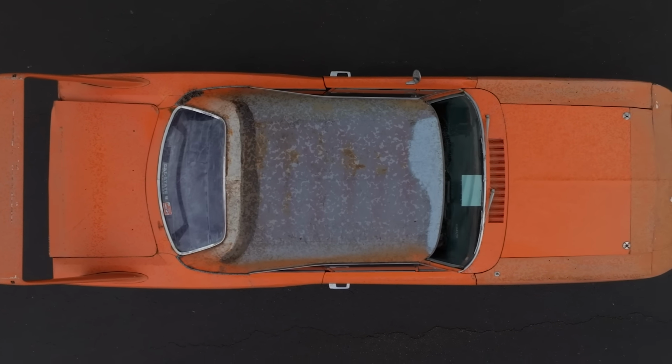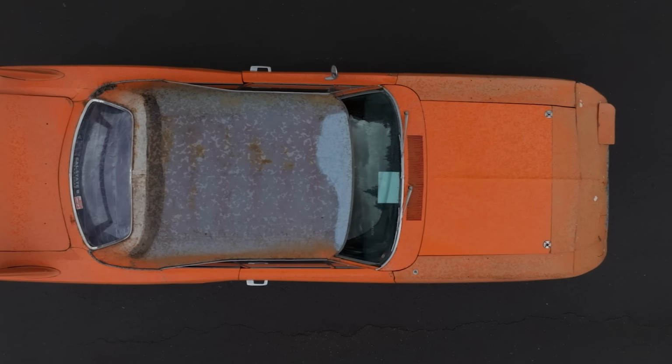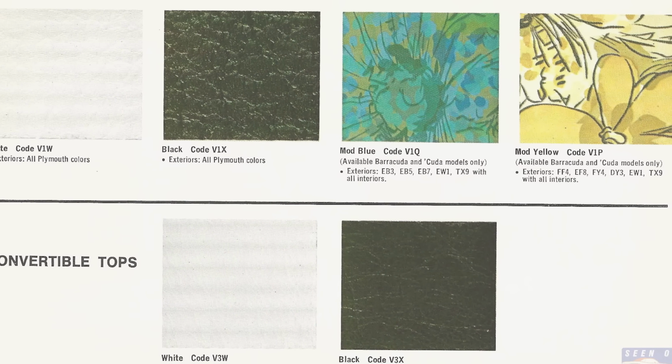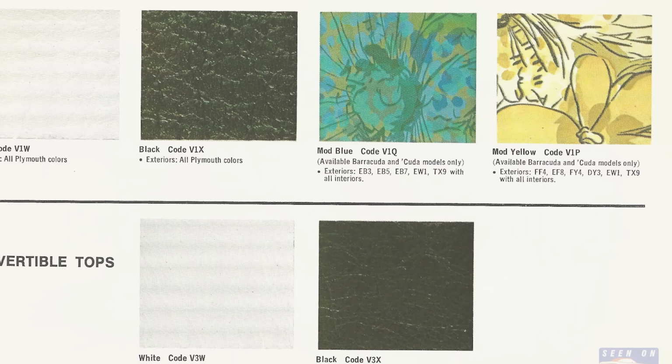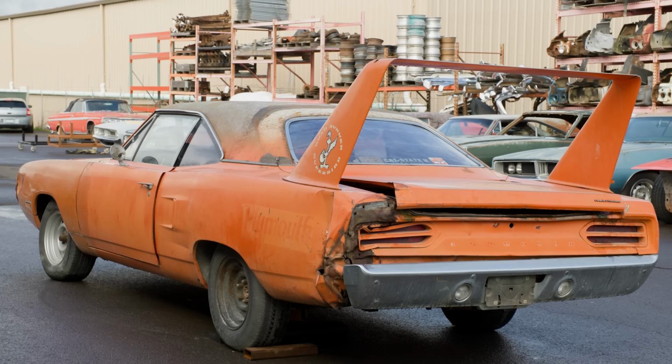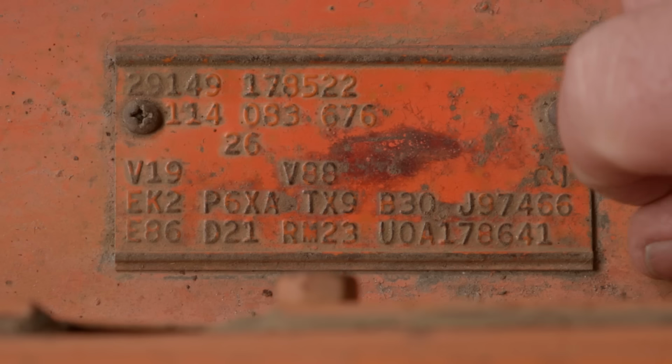That code is also unique in V19. You'll never see a white vinyl top on one, an orange vinyl top, blue one. You'll never see a paisley top. All tops were black vinyl tops. It was mandatory with the A13 package, which is what gave you a Superbird.